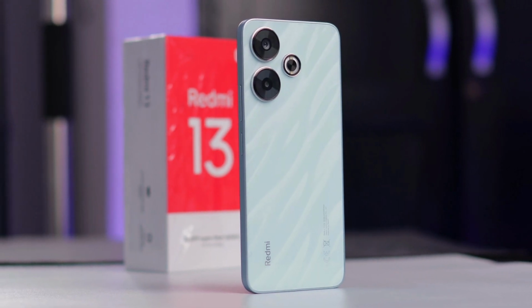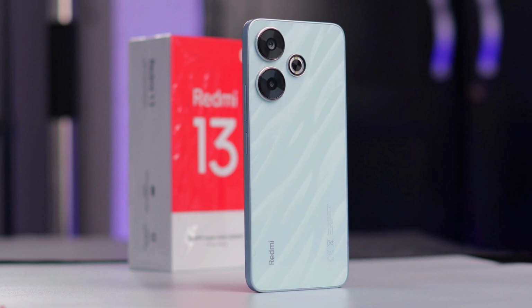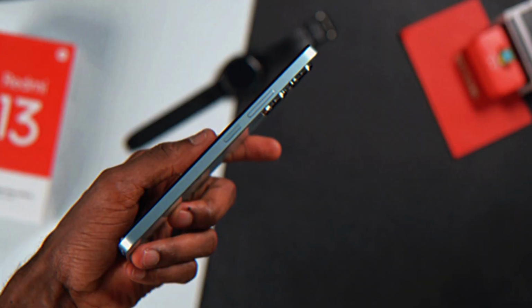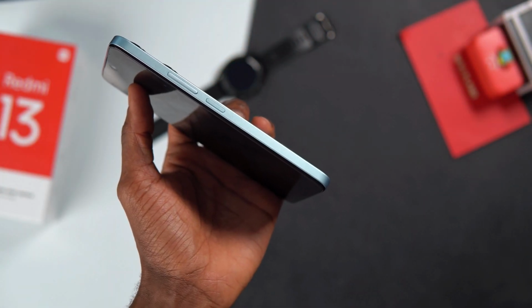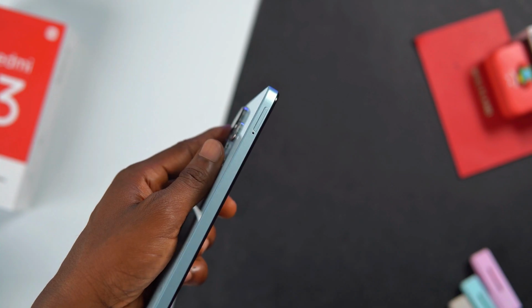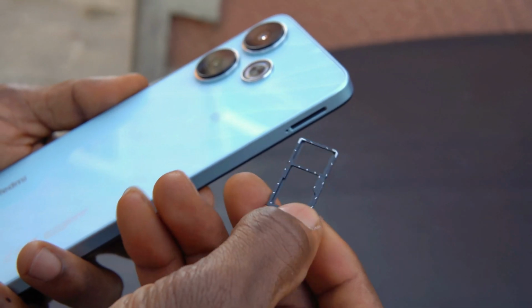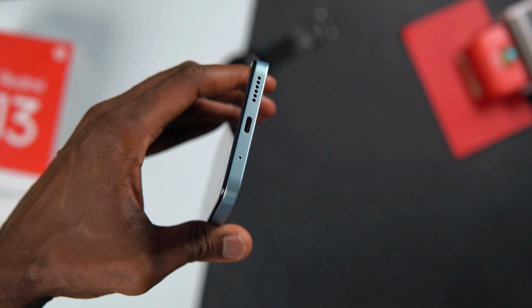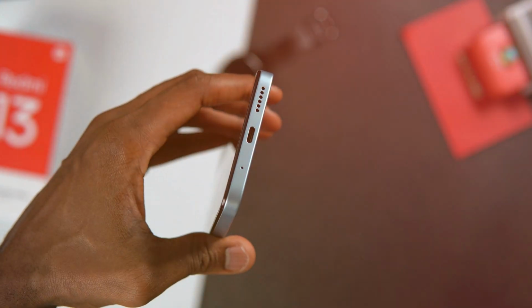The Redmi 13 has a glass back and plastic frame. Its buttons and ports are the same as on the Redmi 12, with its volume rocker keys and power button on the right side and the power button also doubling as its fingerprint sensor. On the left side is a SIM port that can take a single SIM and a nano SD card, or a dual SIM setup depending on your preference. Its base houses a microphone, a USB Type-C port, and a speaker grill.